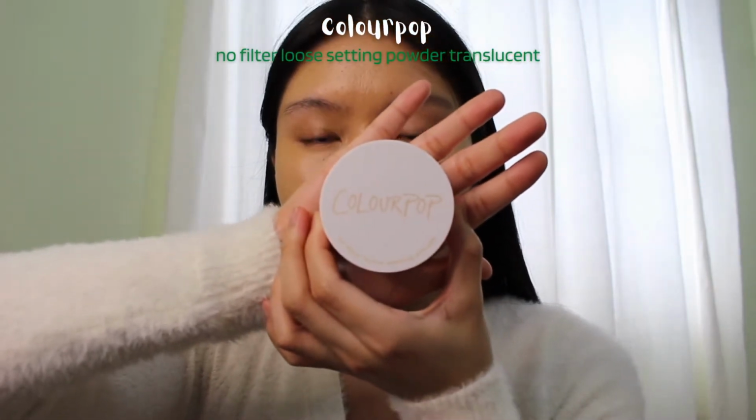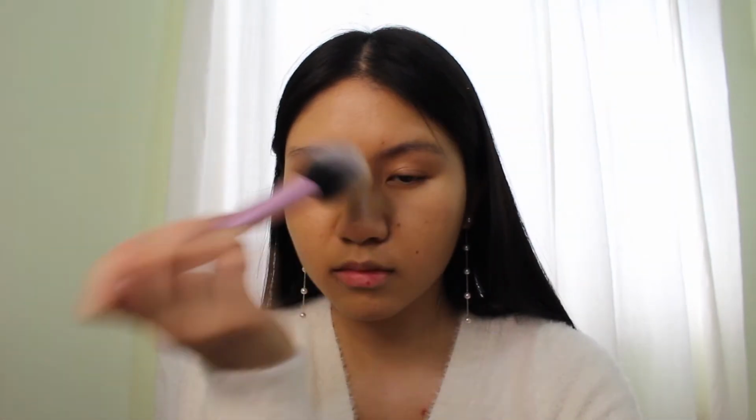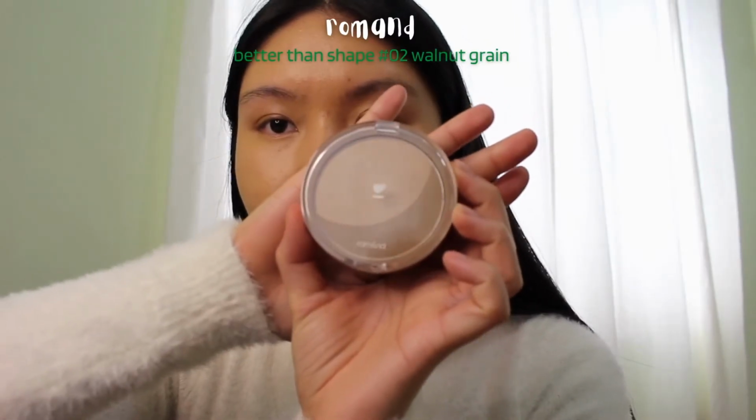Using this Colourpop setting powder, I'm just going to lightly set my base. Taking this contour, I'm just going to lightly contour my face just to give it a bit more dimension and shape.